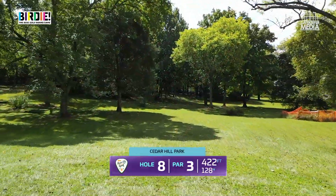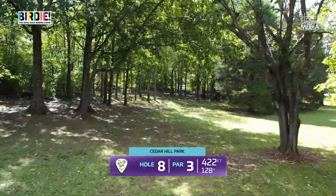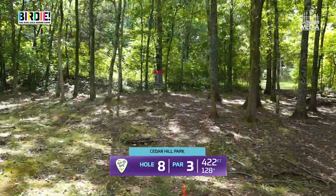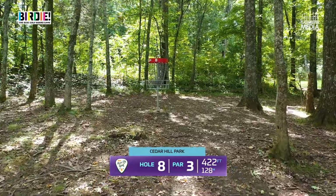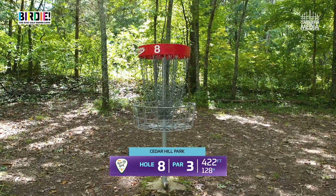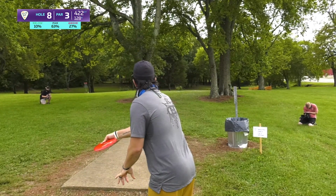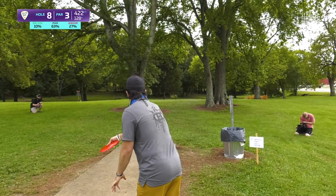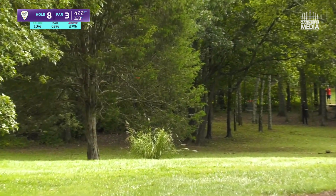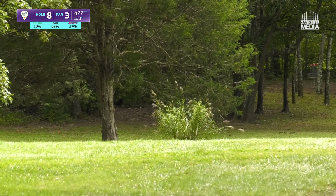Crazy. And we're going to move into hole number 8, par 3, 422 feet. This is a very challenging shot shape. There is a tiny gap to hit off the tee that pretty much forces you to throw some sort of hyzer flip. There are some mature trees in the middle of the fairway that prevent the player from throwing an overstable flex shot. You kind of have to throw a pushing hyzer forward to get up here for the birdie. So these trees do not play as Mandos. I think there's some old signs there, but if you don't hit the middle of those trees, then you're probably not having a good shot.